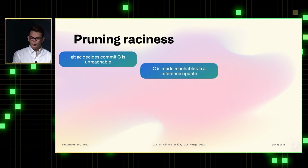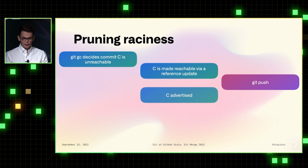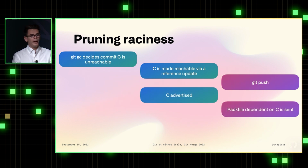If before you actually do that, C is made reachable by some ref update or just background operation, and then another client starts a push, they're going to hear about C via the reference advertisement, and then they may send you a pack that contains C in it. Or worse, it depends on C in some way.